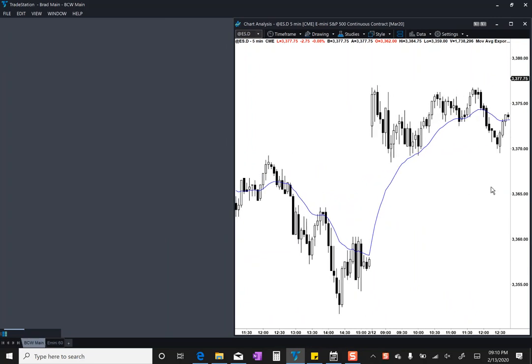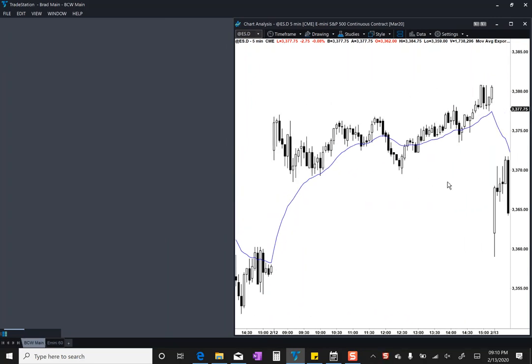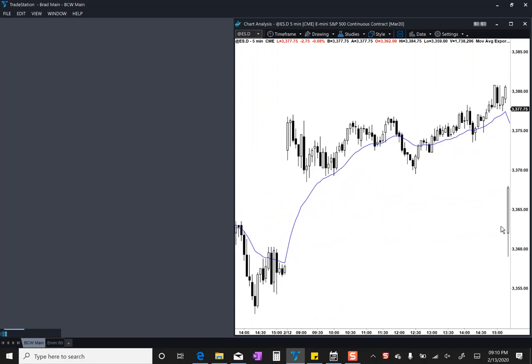Let me see if I can figure out how to. Oh well, I want to figure out how to make these bars a little. There we go, that'll work.